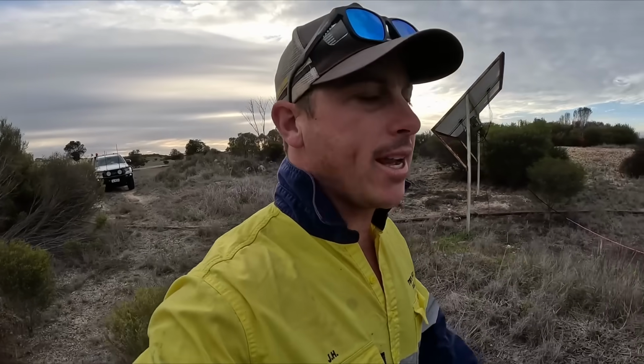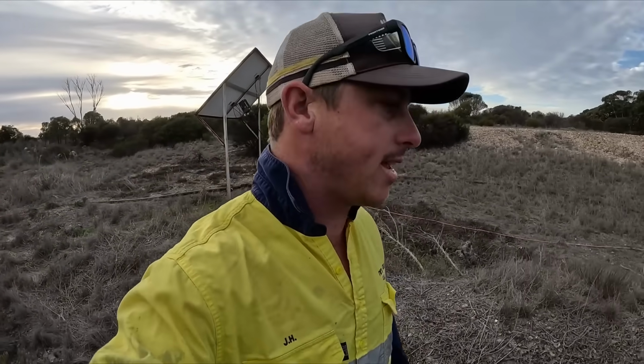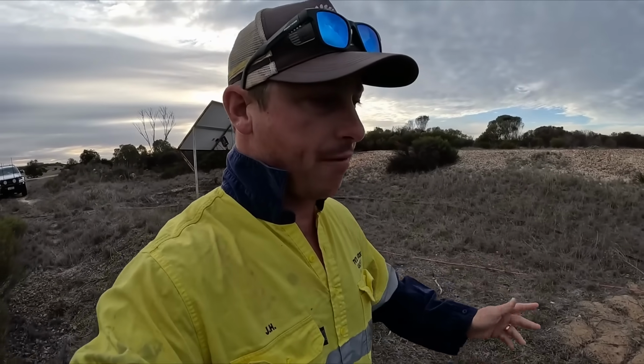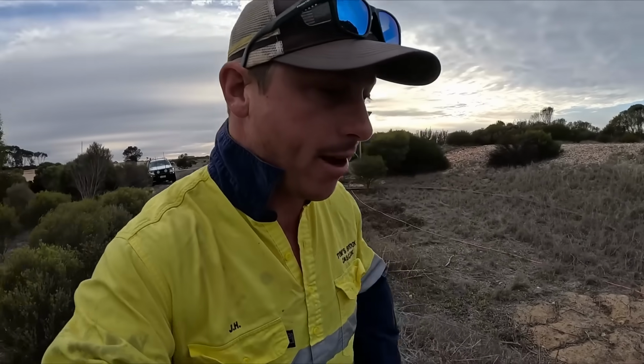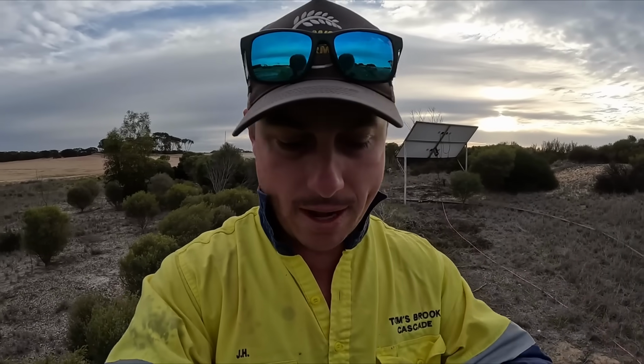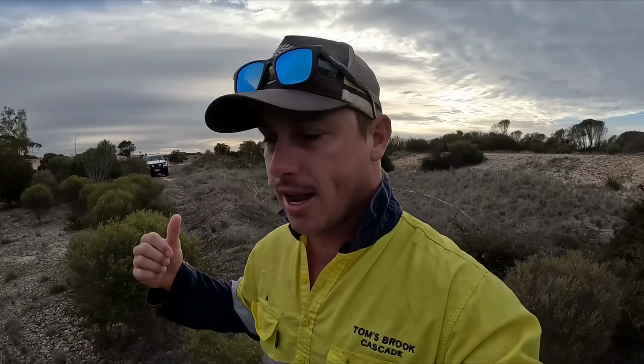Morning everyone, welcome back. So today is going to be the last day of spreading. Well, I should be able to finish the spreading program today, put it that way. And then there will be leftover, just judging about what's in the shed, I'm assuming. And then I'll spread the rest out on the front paddock in the canola there.